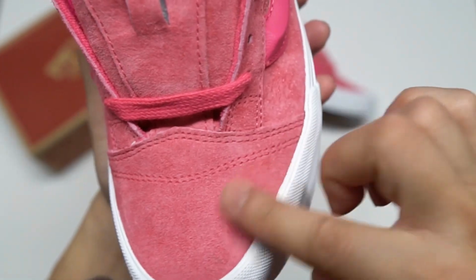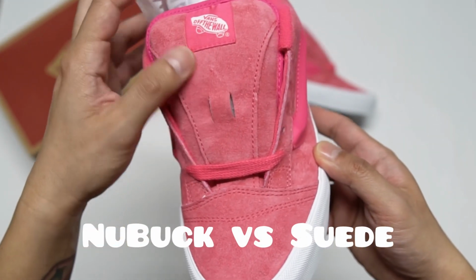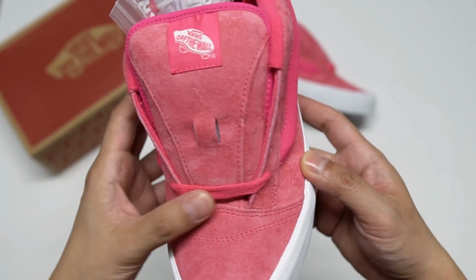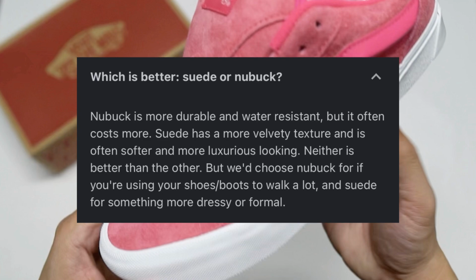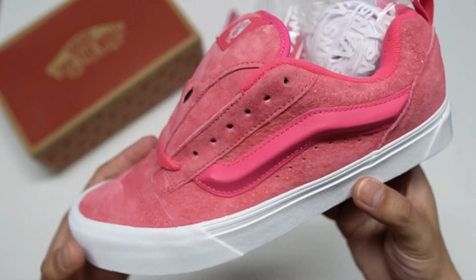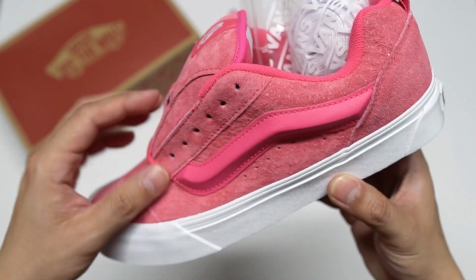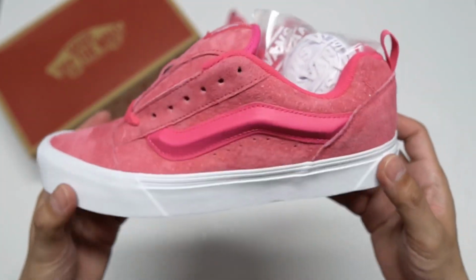Now, if you're wondering, what is the difference between NuBuck and suede, and which one is better? I did a little Google search and this is what it showed me. NuBuck is more durable and water resistant, but it often costs more. One great example of a company that uses NuBuck material on their product is the battle-tested Timberland boots.